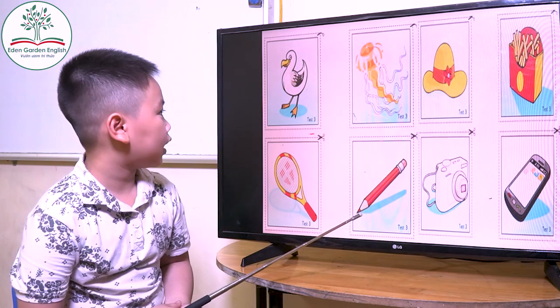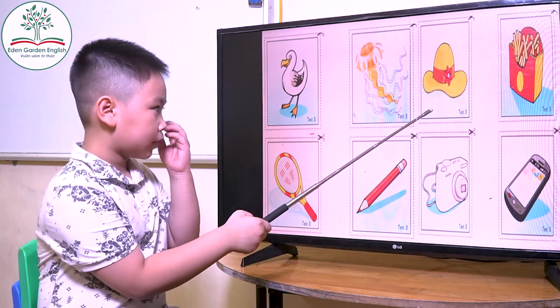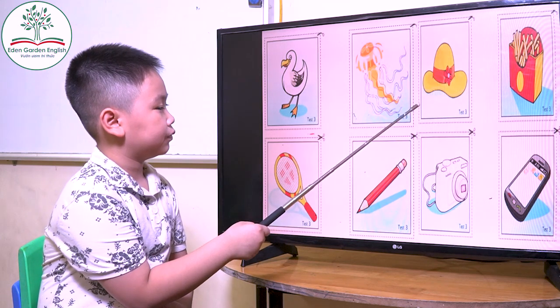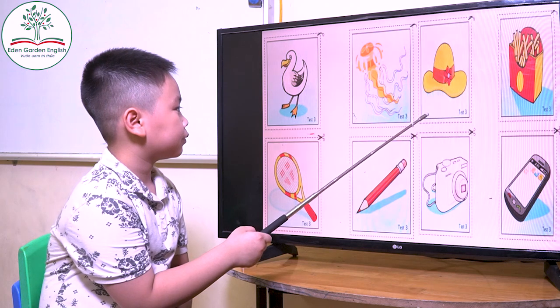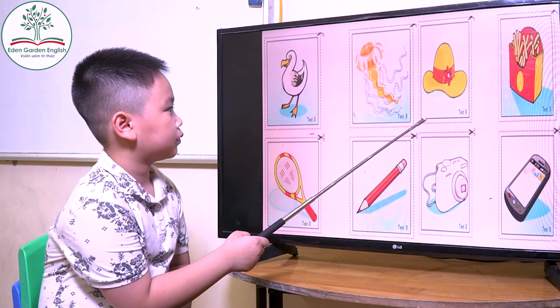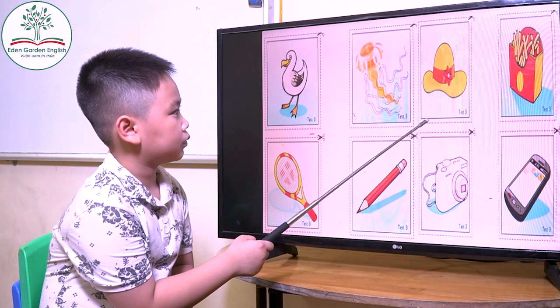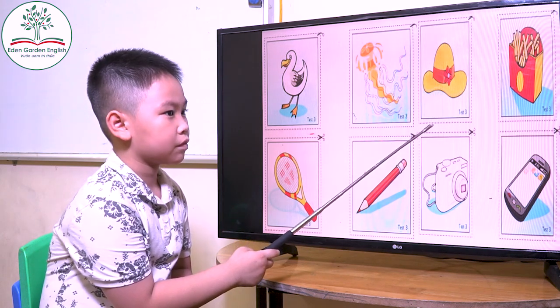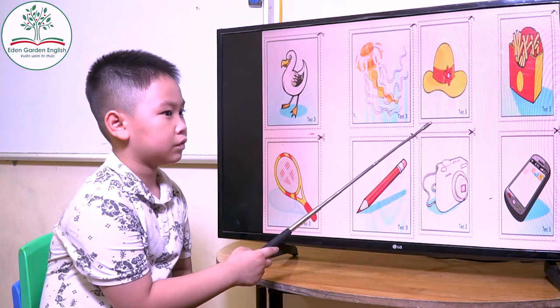Hat. Okay, what color is the hat? Yellow, okay. Do you wear a hat? Yes or no? Peter, look at teacher. Do you wear a hat? Yes or no?